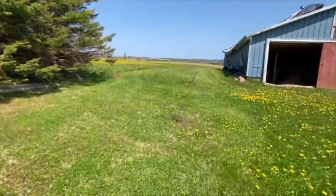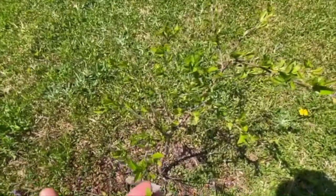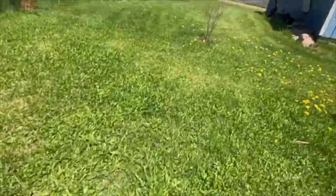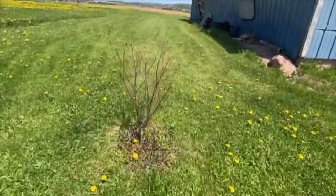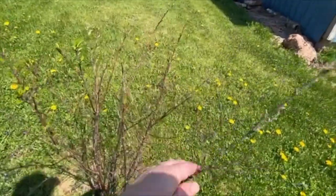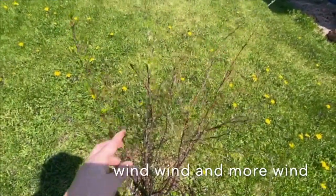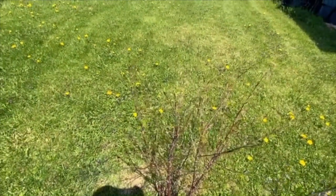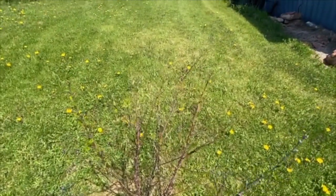But look at this little guy. Look at the leaves. I mean, that's fabulous. And his big brother over here is also starting to leaf. Now this one gets battered around a little bit more, so he takes a little bit more time. But yeah, this makes me happy.